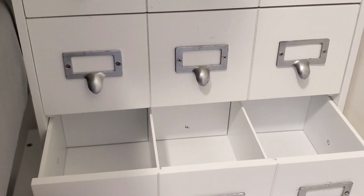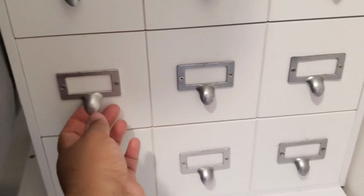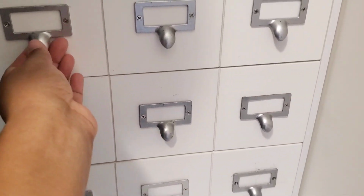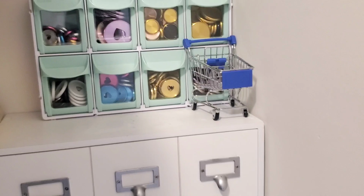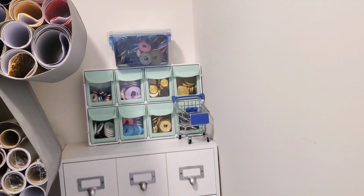I ended up getting rid of all of my Project Life cards, all of my Project Life items. I haven't done Project Life since I said I was going to. So for me, I'd rather let it go, let someone else use it, and feel free from overloading my space with things that don't serve me and that I'm not using.